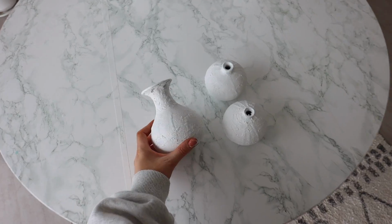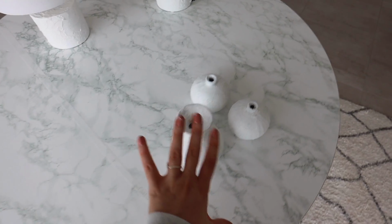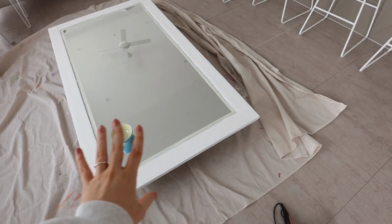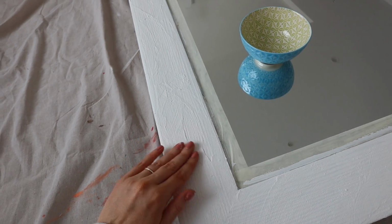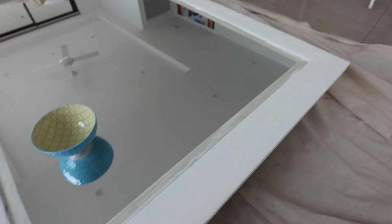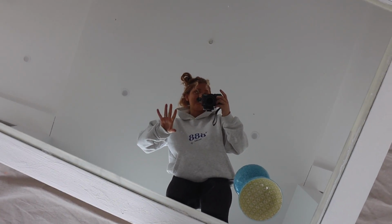I may have just spent the last 2 hours doing something a little crazy. So I did the lamps, very happy with how they turned out, but then I found these little vases that were brown and I was like, okay, let me paint those. But then I literally took my mirror that was in the room, taped it off, and I also did that trash to terracotta vibe on the whole outside of the mirror. I just feel like it's gonna fit the vibe. Maybe I'm crazy, it took me so long, but I blow dried it. Fingers crossed it's dry enough to put it back in the room.